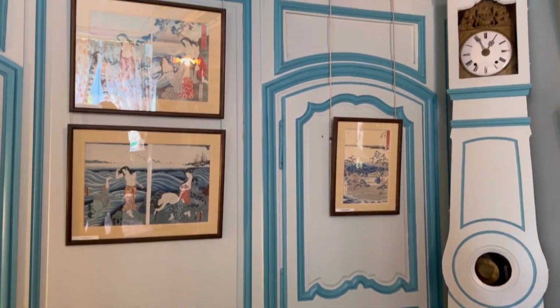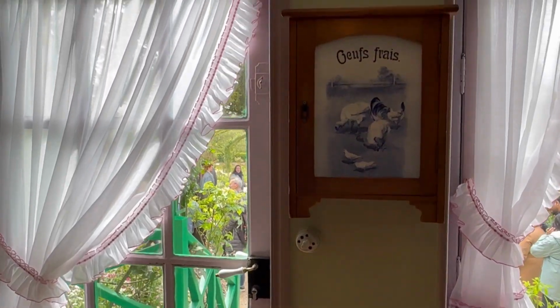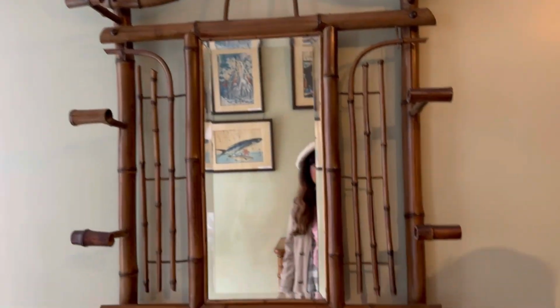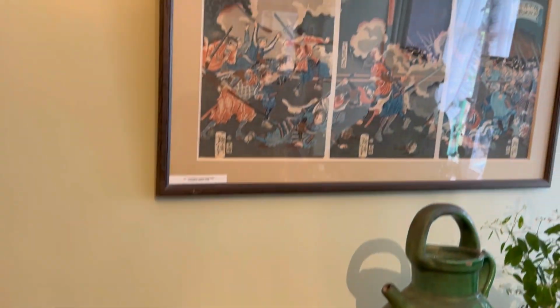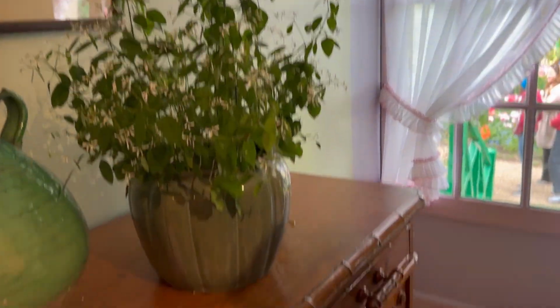We also have the epicerie, and it doesn't look like much because there's not much in here, but this is the room that was used to house linens, spices, coats, dry goods, and linens. It's green with touches of lavender and blue. The furniture in this room has mostly a bamboo motif, which is really beautiful because Monet loved the Far East. It felt very sophisticated to him.